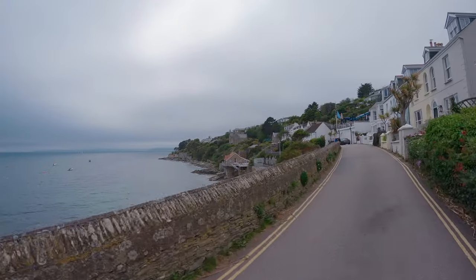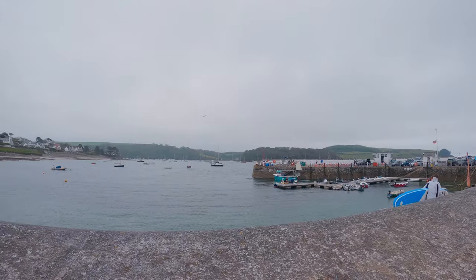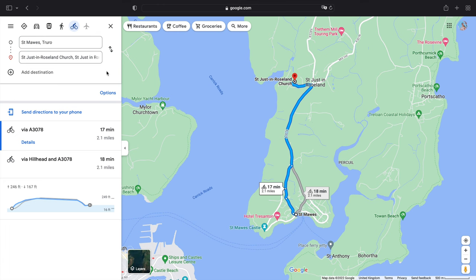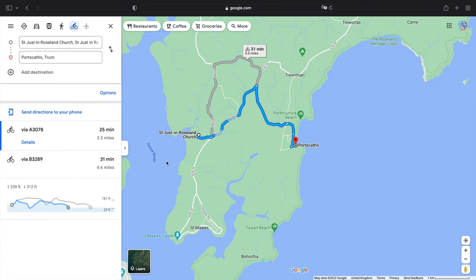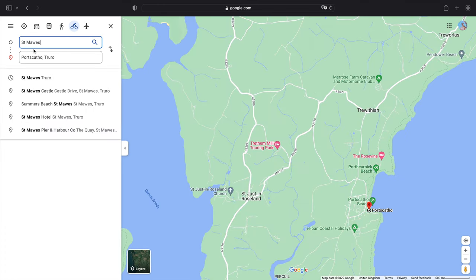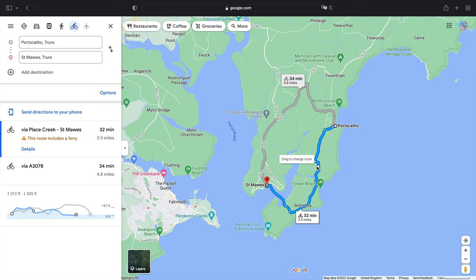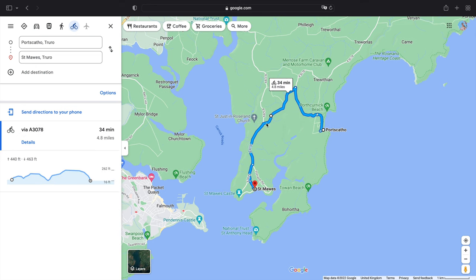And on a bicycle, you can easily visit two other destinations that I'm going to try to squeeze in today. Those two locations are St Just-in-Roseland, a bike ride of 17 minutes from St Mawes, and Portscatho, a further 25 minutes ride. If you would like to come back to St Mawes at the end, it will be around 35 minutes ride if you don't take a ferry boat.